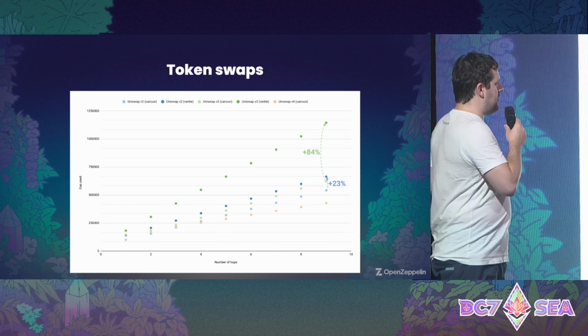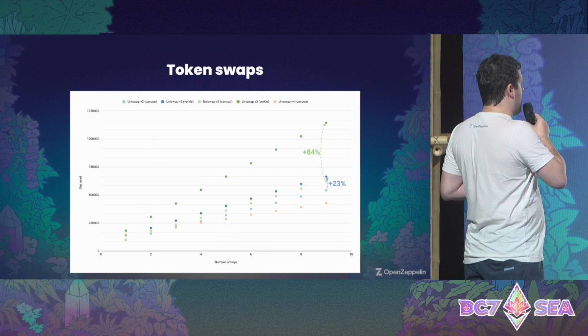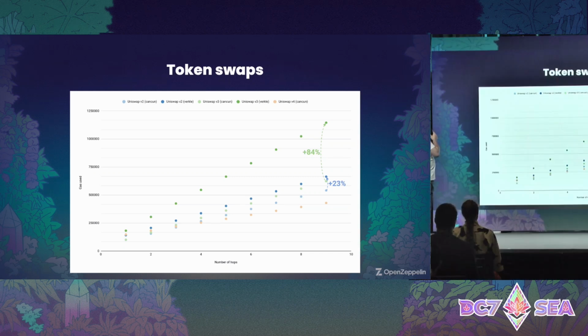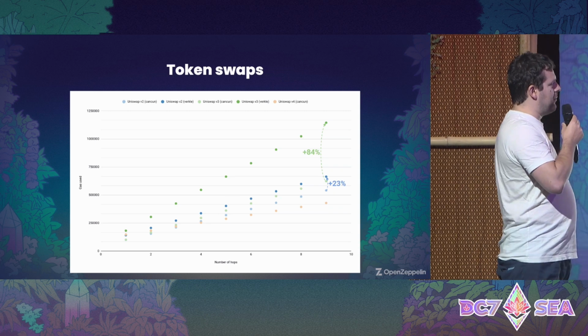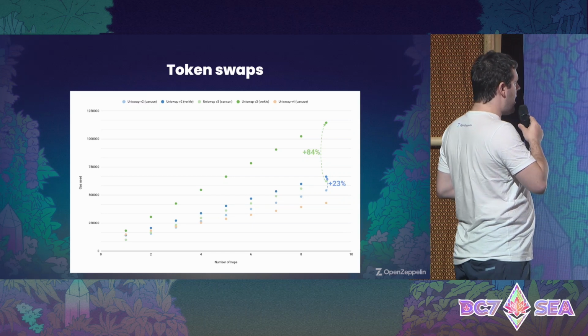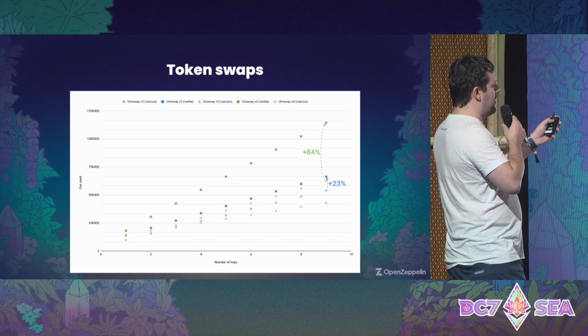This is something I wanted to measure. It's the cost of trading tokens on Uniswap. So the x-axis is the number of hops. The very leftmost points are just trading token A for token B. And the rightmost point, it's trading token A for token B, for token C, for token D, all the way to token G or something like that. And so it scales basically linearly.